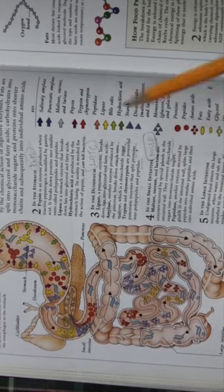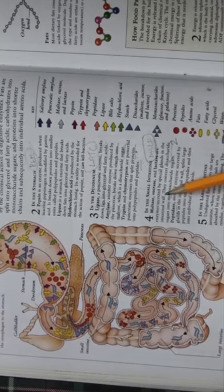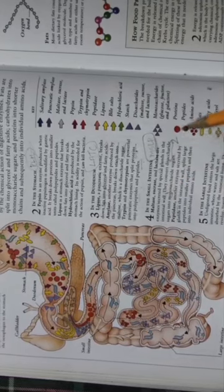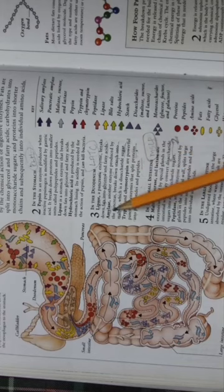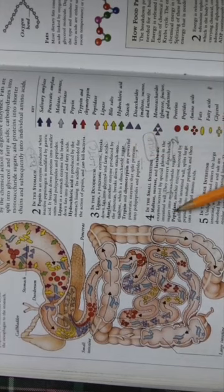Di is nothing but 2. Di is always 2. Mono is always 1. Mono always means single. So when it is 2, it just breaks down into a single sugar. What does the amylase break down starch into? Disaccharide. What breaks down the disaccharide? The maltase, sucrase and lactase that are present in the intestinal wall. That's very easy to remember.